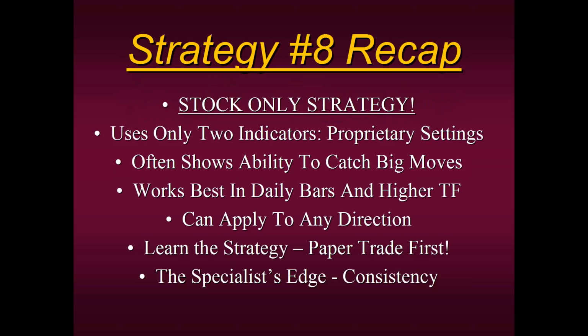It only uses 2 indicators. One of them I just gave to you, the 50-period moving average, all right? There are proprietary settings, and the other one is set with its relationship to price, okay? Now, it often shows the ability to catch those big moves the way I just showed you. It's kind of like the quiet before the storm. You see a lot of sideways action, and all of a sudden there's a big gap up or a gap down. Oftentimes you'll see a strategy number 8 signal preceding those big moves, okay? Now it works best in my observance in daily bars and in higher time frames. This is what students have told us as well.